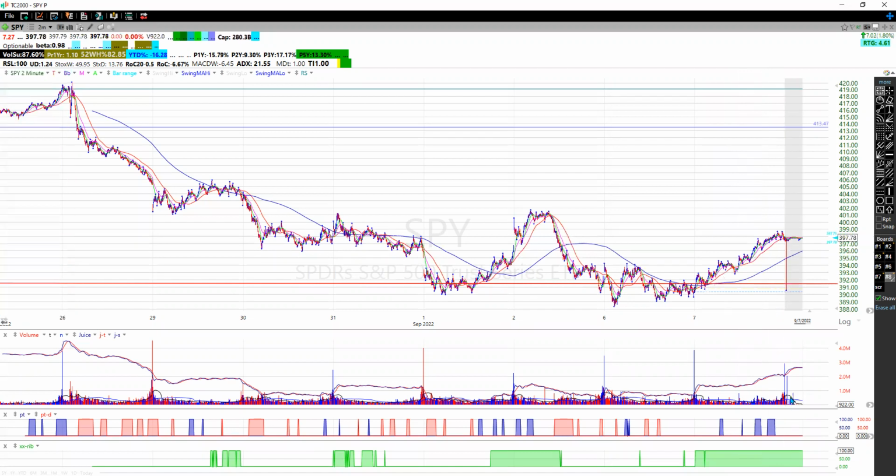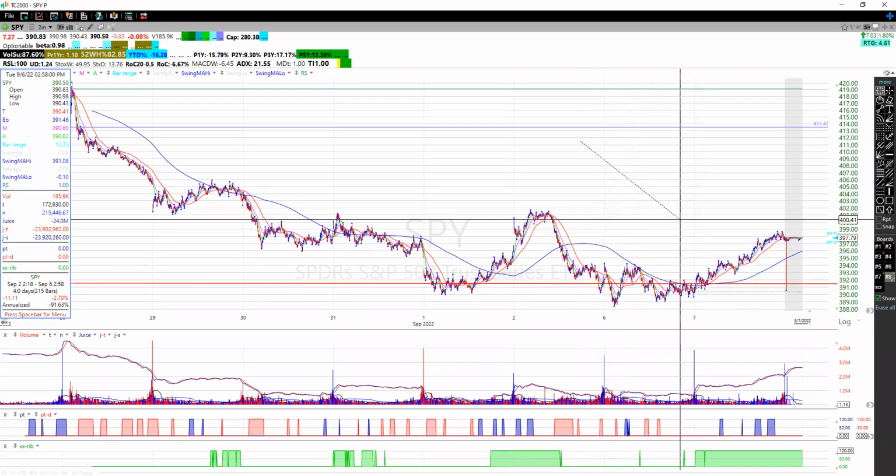But towards the end of the day, there was some selling coming in. Maybe it was the scalpers and day traders closing out their positions for the day. So we shall see. Inconclusive at best, and the weight of the market continues down.